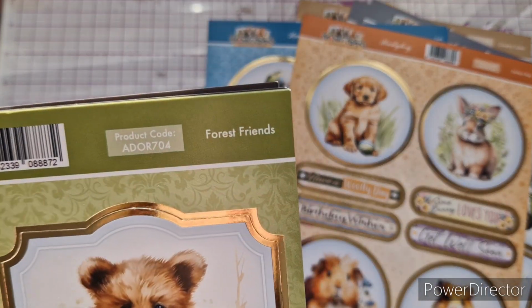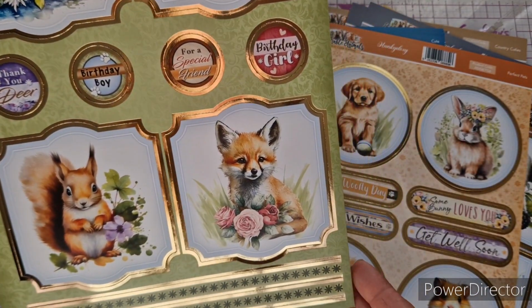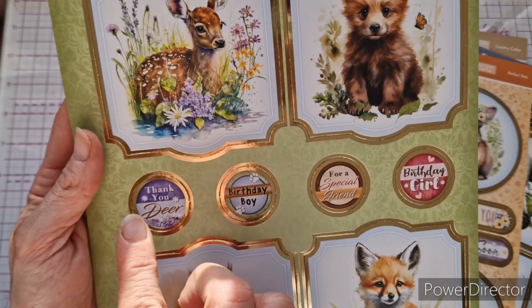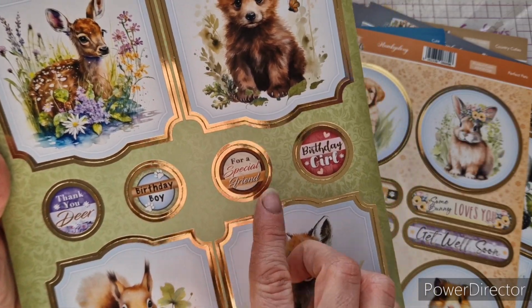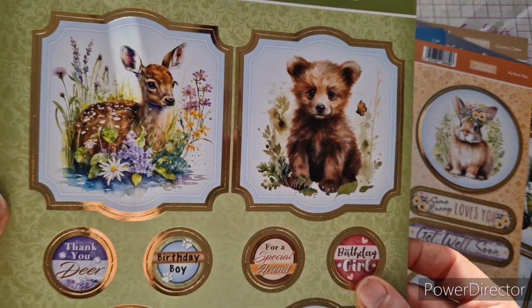Then we have Forest Friends. And we have all the animals from the forest. This time we have smaller sentiments. We have Thank You Dear, Birthday Boy, For a Special Friend, and Birthday Girl. We do have our border strips.